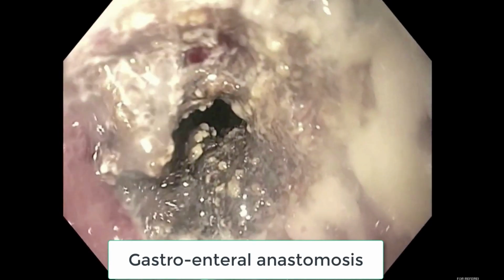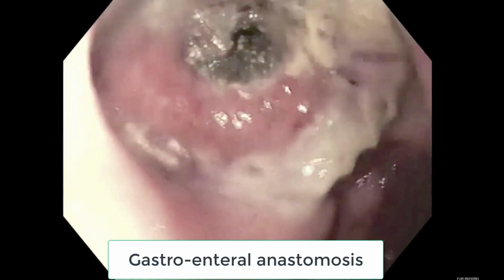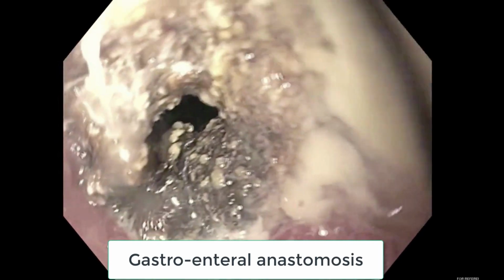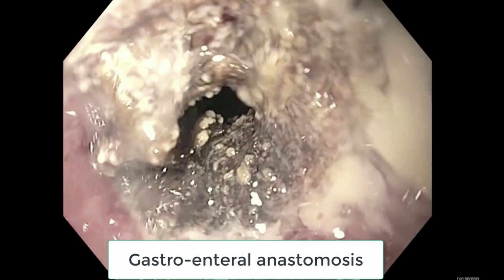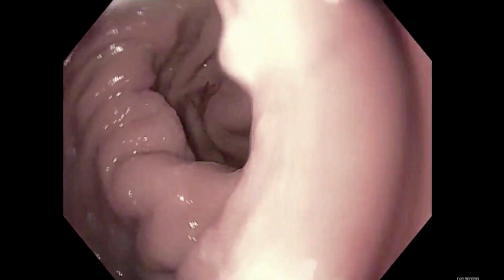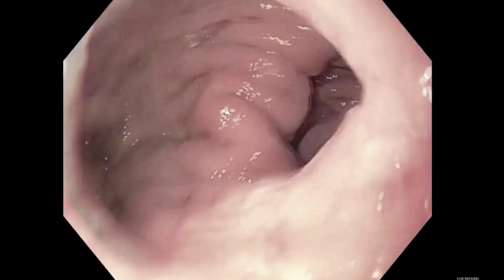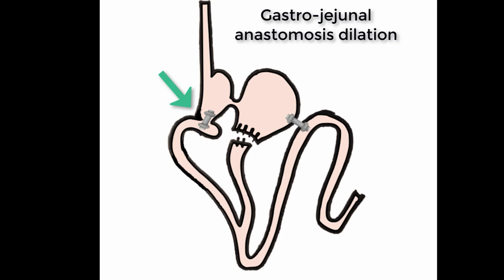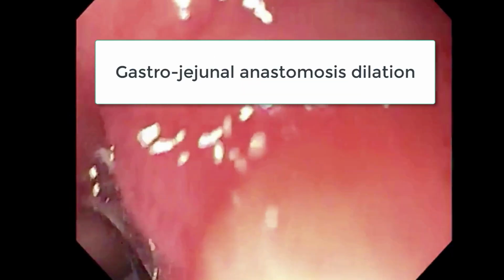However, there was a substantial tissue growth in the lumen-apposing metal stent. In this close view, there were no signs of obstruction, allowing passage of gastric fluid, which was the primary reason of these procedures. Due to her symptoms and to the normal remnant stomach without dilation or food impaction, we perform a dilation of the gastro-jejunal anastomosis with a lumen-apposing metal stent.